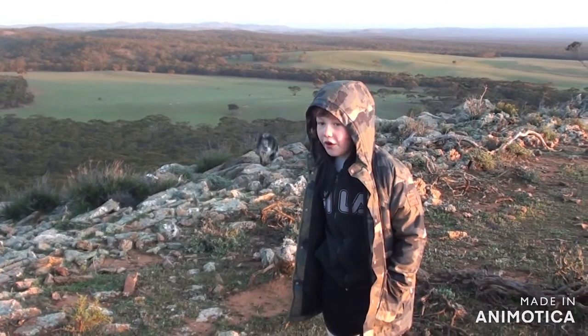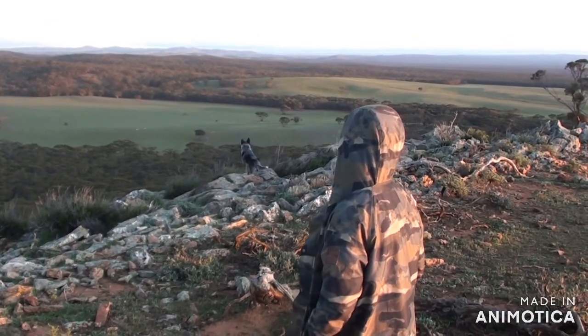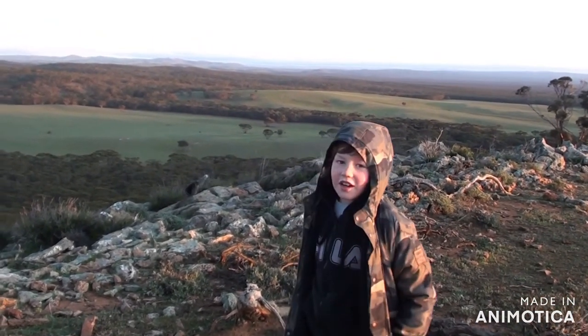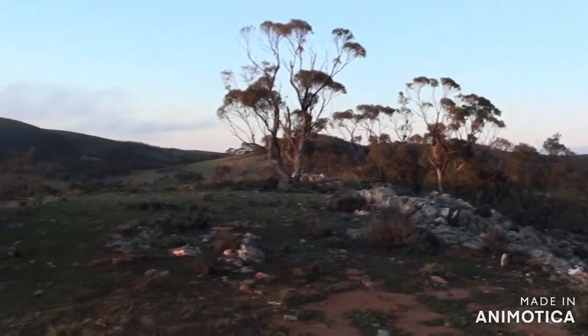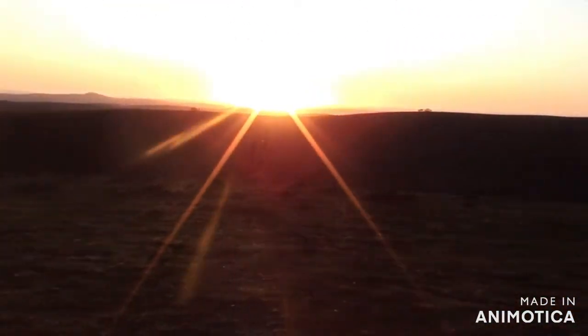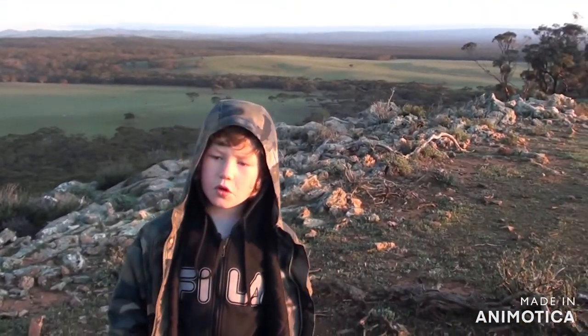It's still very cold. My dog wants to go after it. We saw just a few roos out in the flat.